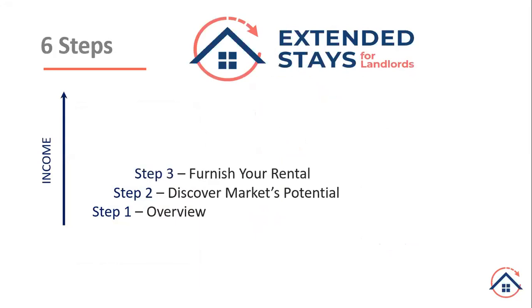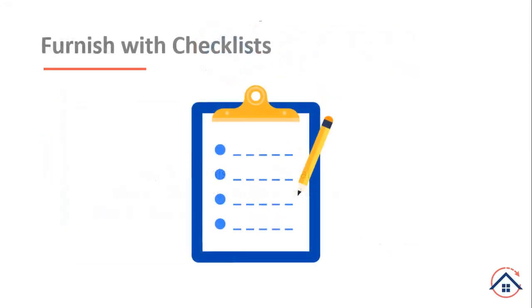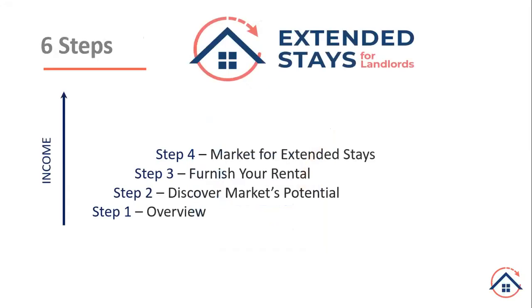So the next step that you take is you learn how to furnish your rentals so that these travelers want them. And I have checklists for that. These are ones I use. You can click on links and order everything off Amazon, or you can just use it as your shopping guide, which I encourage you to do. And go find these things at discounts, or have someone else find them at discounts, because you want to keep your startup costs low.